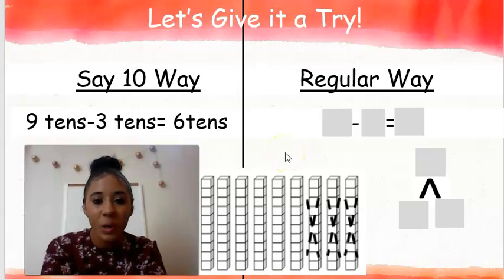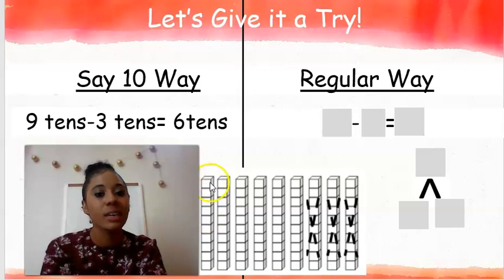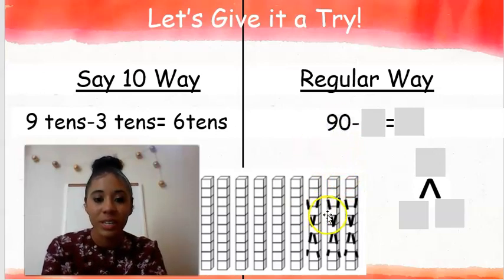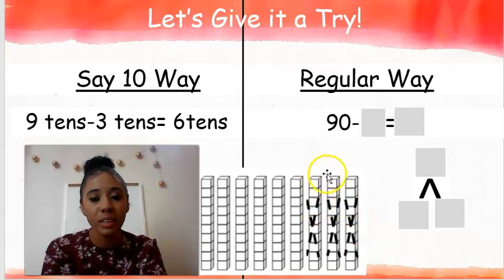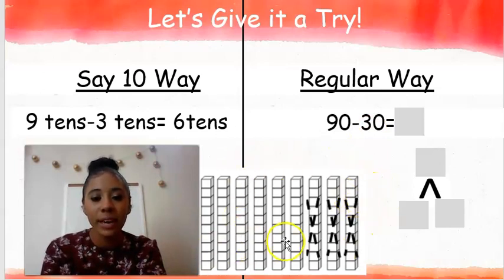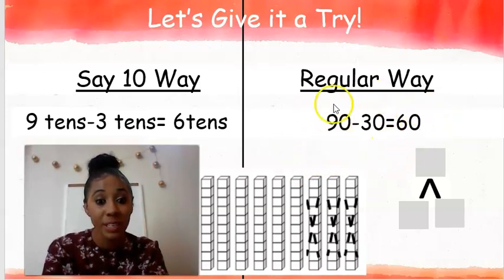Okay, first grade, now we're going to go over the regular way. For the regular way, that's when we're just using the numbers and the values of those numbers. So instead of saying 1 10, we're going to say 10, 20, 30, 40, 50, 60, 70, 80, 90. I started with 90 cubes, and I took some away. I took away 10, 20, 30. I took 30 of those cubes away. Now I'm left with 10, 20, 30, 40, 50, 60. I'm left with 60 cubes. Whew, look at that regular way.